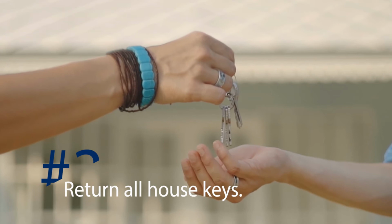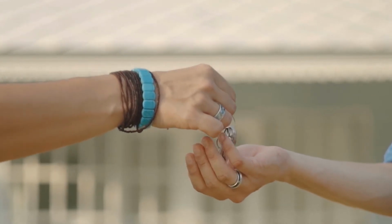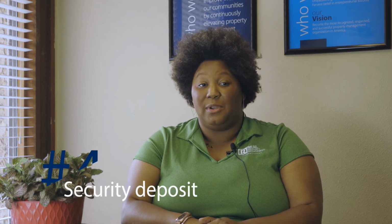3. Make sure to return the keys, including the mailbox keys, garage door openers, gate openers, if applicable, and submit a forwarding address and carpet cleaning receipt on the day of move out. All of these must be dropped off at our office at 7272 Wurzbach Road, Suite 204 on the day your lease ends. 4. 30 days from your move out, we will process your security deposit and mail it out to the forwarded address you provided.